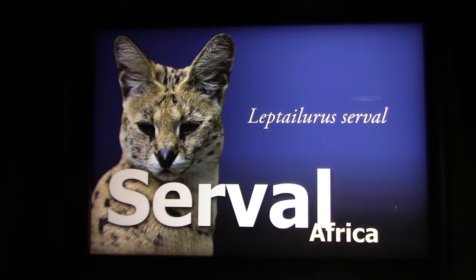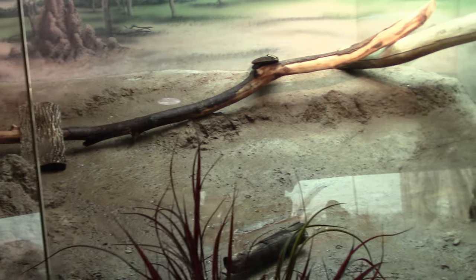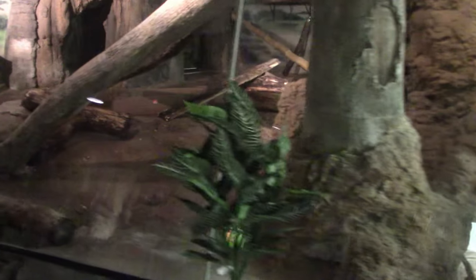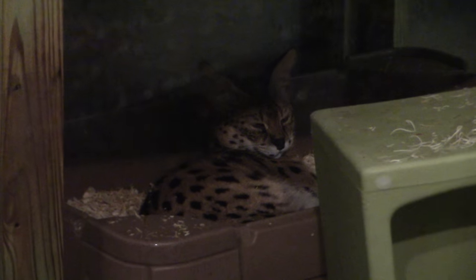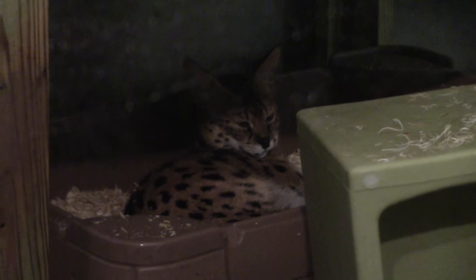Next up, we got serval. Oh, really, really nice habitat. See if I see one. Looking all over for the serval, he's right down here. What a pretty kitty. Very pretty meow meow.